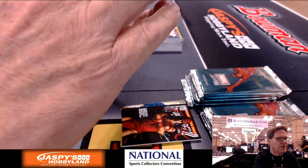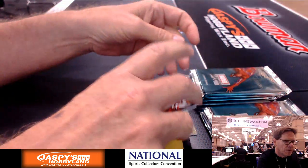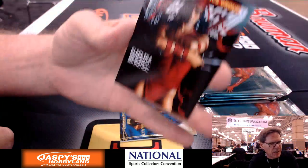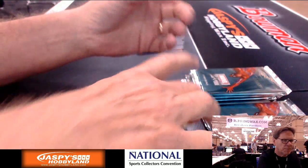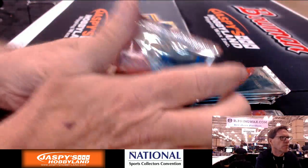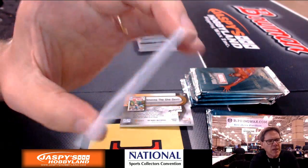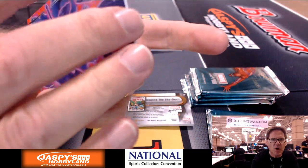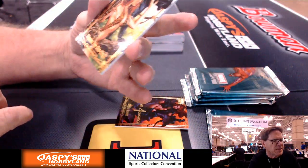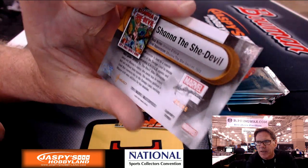This is pretty. Wow, numbered out of 1999. Wow, this is an awesome looking card. Elektra. There we go. Numbered out of 999. Up next, Beast, unnumbered. Magneto, numbered out of 499. Nice cards. Yeah, these are spectacular. Very nice. Numbered out of 99. Shanna the She-Devil. It's actually 89 of 99. Nice.